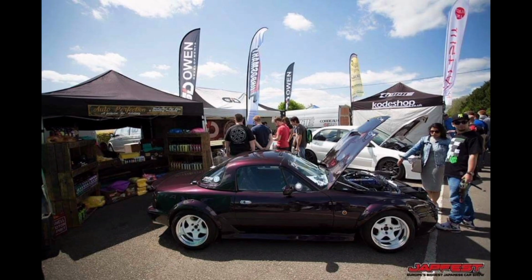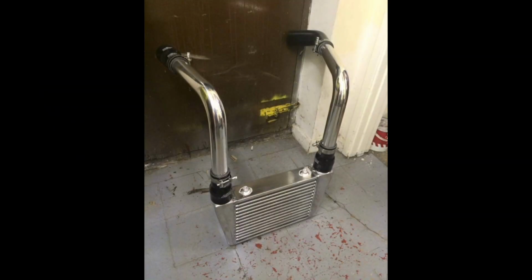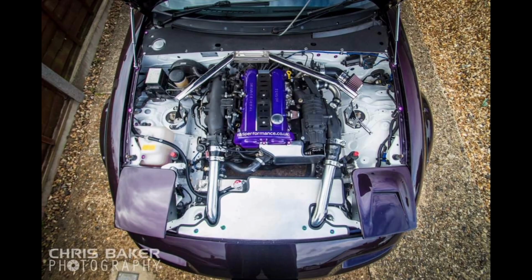I got asked to be on the display stand for Auto Perfection car cleaning at JDM Corner. First time I'd ever been and loved it. I went a shorter route with the intercooler, this time over the top of the radiator. This meant that the radiator had to be dropped by about 1 inch and tilted back. I also made some covers for the tensioners and the top of the radiator out of some aluminium.